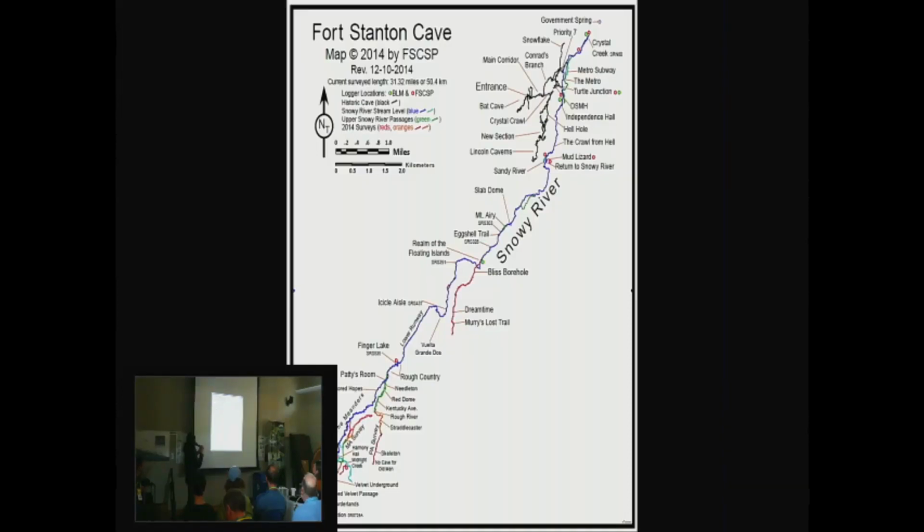This is a map of the cave as of 2014. It's a little hard to see on here, probably. Oh, there we go. Cool. So here's the entrance. This is the historic section of the cave that was known for a long time. There was about 7.5 miles known as of 2001. And the big breakthrough that I'm talking about was the discovery of Snowy River.